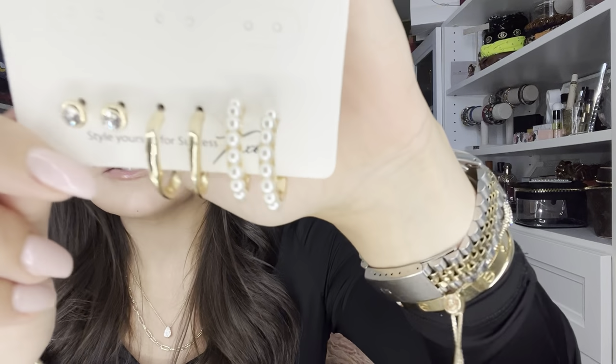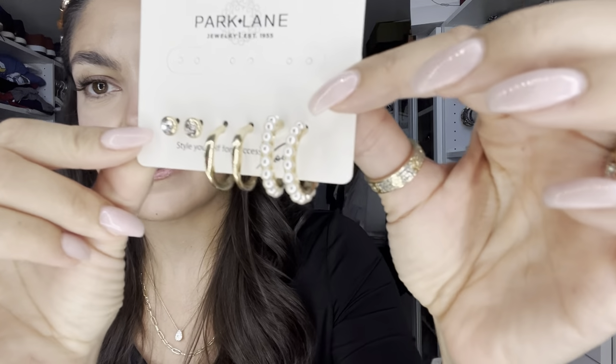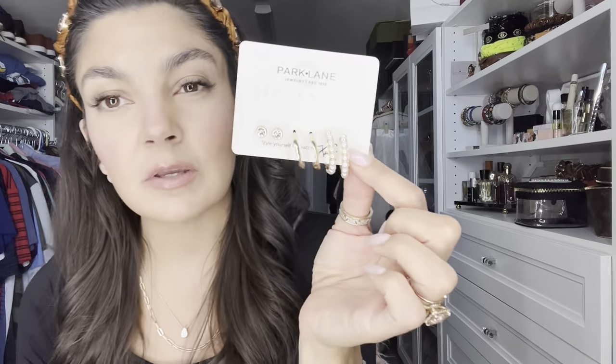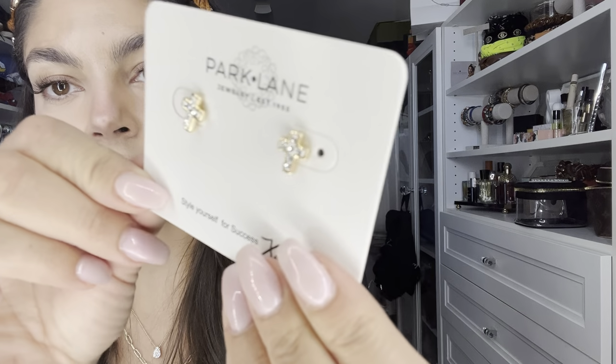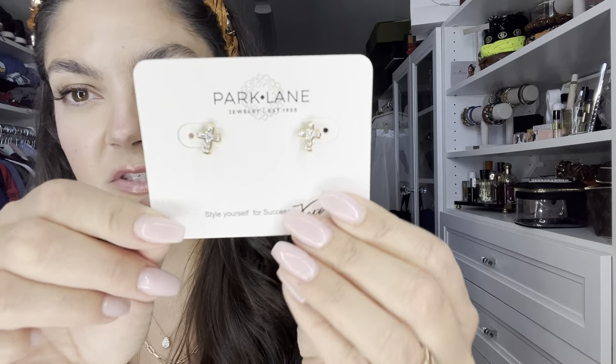Different stud packs. These are the Wrens. So you get pearl hoops, gold solid hoops, and then little studs. Also a great little giftable. Love it in that Tiffany blue box. These are $40. $40 for three pairs of earrings. That's insane. Love these little crosses. They are gold and crystals, and they're so gorgeous, so simple for an everyday earring. These are in rose gold.